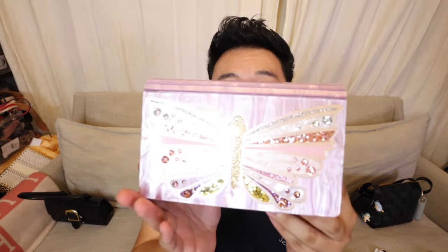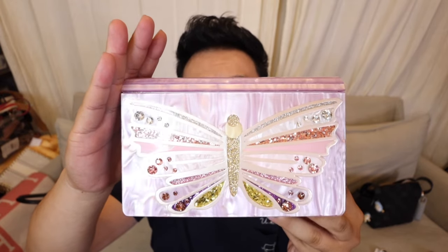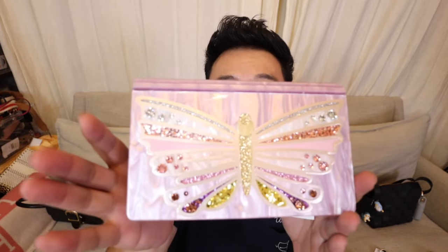Then up next, I was super excited to find this. This is a Kurt Geiger clutch. And look at that beautiful butterfly design. It's like an enamel, and then it looks like a purple mother of pearl. It has all these glittery inlays, has jewels, and all the good stuff. This is like brand new. It still has a tag attached. And it is so, so stinking cute.